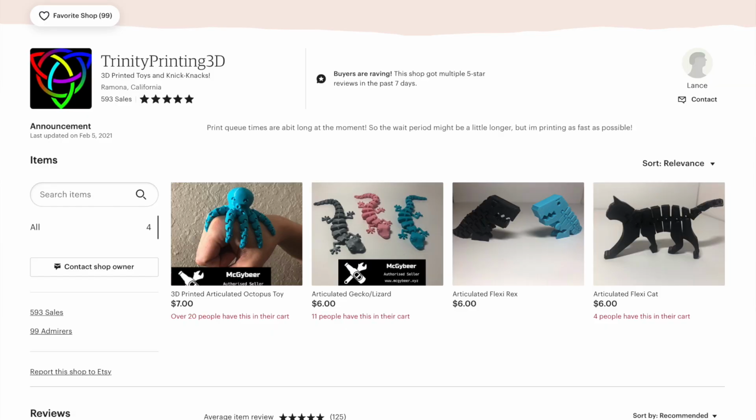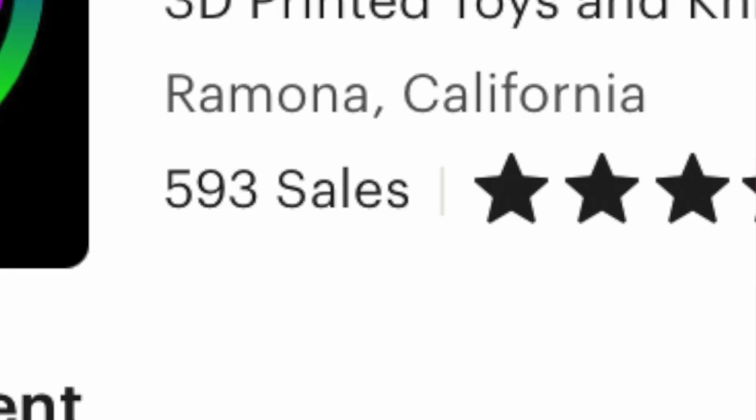However, this comes with its limitations on volume and many other details like that, and how much you could actually sell. But let's go on with this store and see how much they're selling and do the numbers. This store has been open since February 2020. That's nearly 15 months for a total of 40 sales a month.